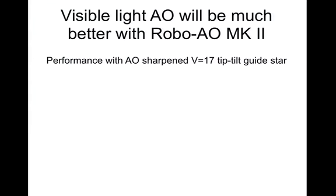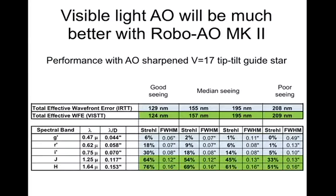We'll be able to take advantage of the fact that we do AO sharpening on our tip-tilt stars. This is something that the large telescopes are going to be trying to do in the next couple of years. We can do it already.